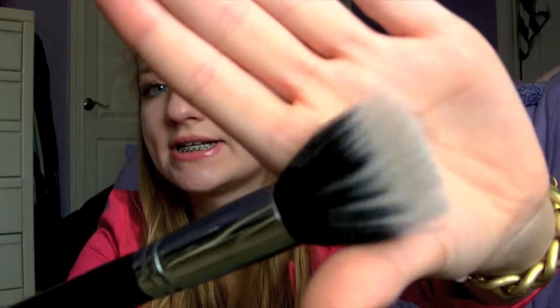So for one, I'll get this out of the way. This is the Sigma Duo Fiber F50, and it's not just this brush in particular, but if you can see, it is a duo fiber brush, and I do not like the duo fiber brushes. I do not ever use them, at least the ones in stippling or blush brush form. I do use a duo fiber brush that's like a concealer brush for my under eye setting powder, but that's different.